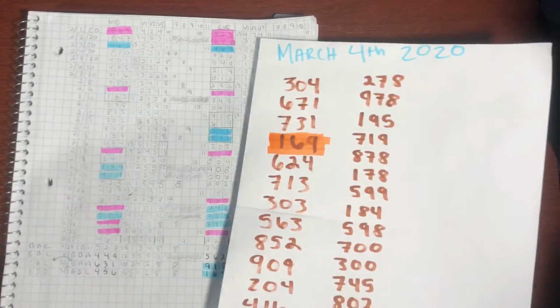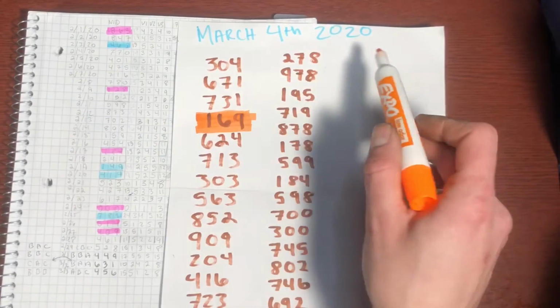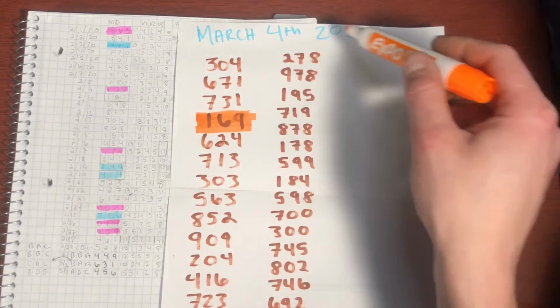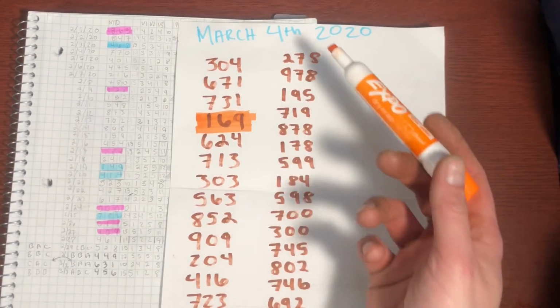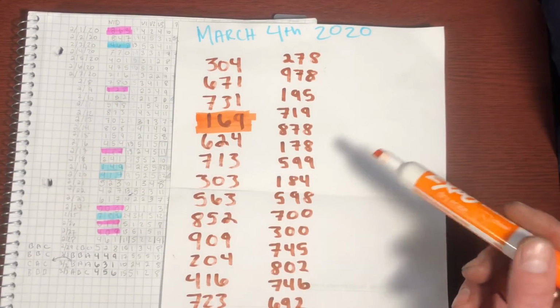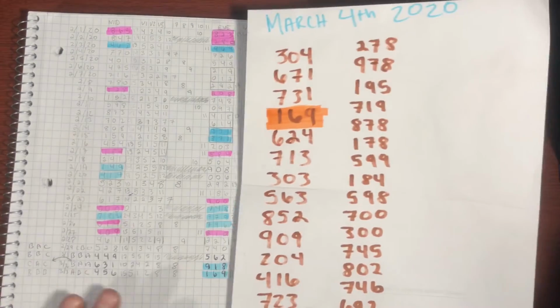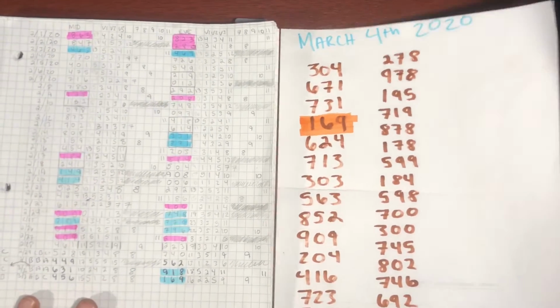What I did is I did a 030 rundown, which is basically March of 2020, and these are the combinations that I pulled out of it, and that is the first hit. I gotta double check and make sure there wasn't. So let's just go ahead and skip on to the days that I've missed.